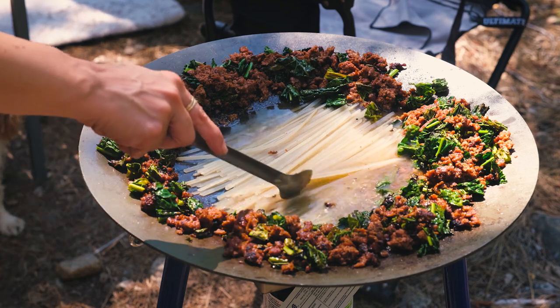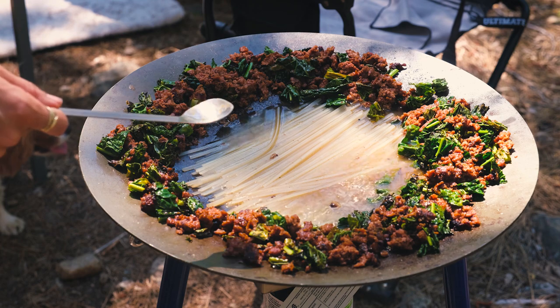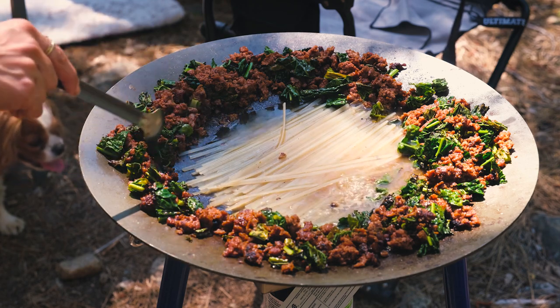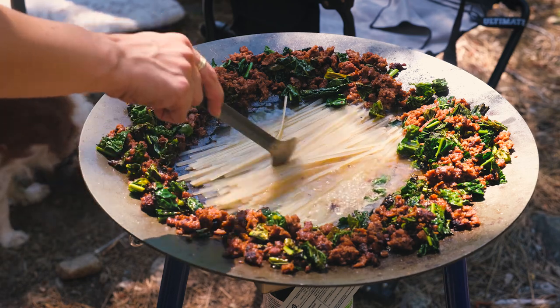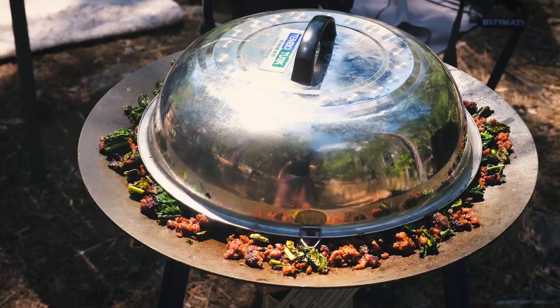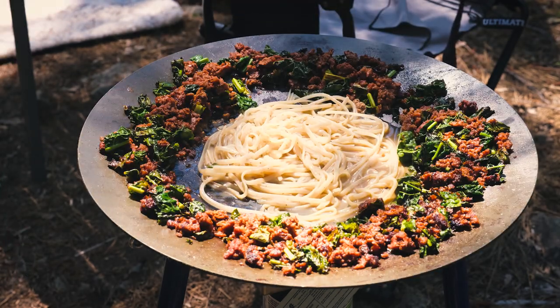You noodle experts are probably cringing right now, but we are out and about in the wilderness, so you gotta use the resources that you have. Let's check on the noodles. Well, this looks good to me.